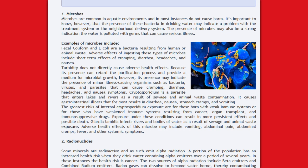Microbes. Microbes are common in aquatic environments and, in most instances, do not cause harm. It's important to know, however, that the presence of these bacteria in drinking water may indicate a problem with the treatment system or the neighborhood delivery system. The presence of microbes may also be a strong indication the water is polluted with germs that can cause serious illness. Examples of microbes include fecal coliform and E. coli, which are bacteria resulting from human or animal waste.